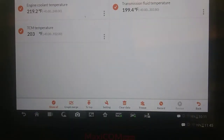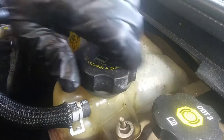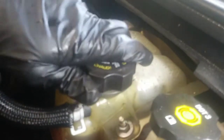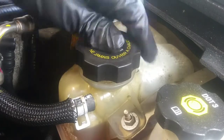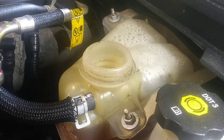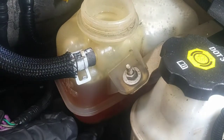So, before I even got to all this, I inspected the coolant. I left it alone as it is, and I want to show you what I found out. So we're at the expansion tank. The car is still a little hot, so I might have to get some of this air out. So there's some sediment here at the bottom. I'm not sure if it'll pick it up. The camera will. But it's right down there.